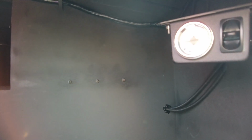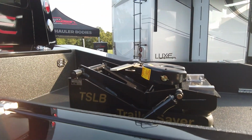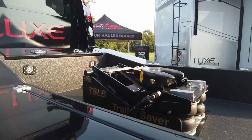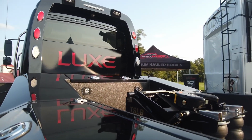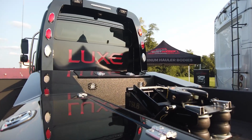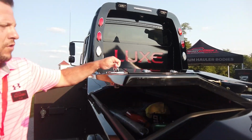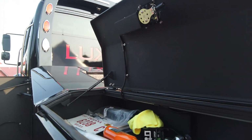Inside here, we've done just like we typically do with our Ram. This is where you control the Trailer Saver air ride hitch, the TSL B2H with the third air bag, so you have a 32,000 pound towable capacity, 7,500 pound pin weight capacity, just like we do in the Rams. So really this truck is only limited by the hitch that we put in it. 32,000 is going to be your max towable weight rating. And we'll just open up all these compartments really quick.